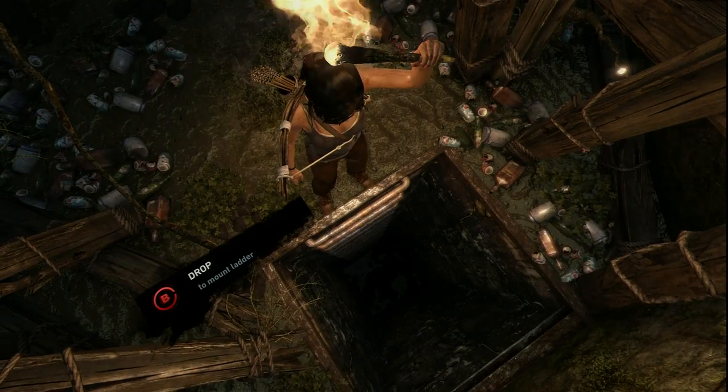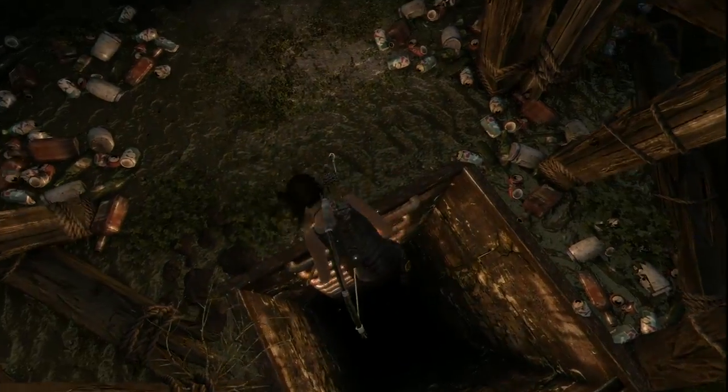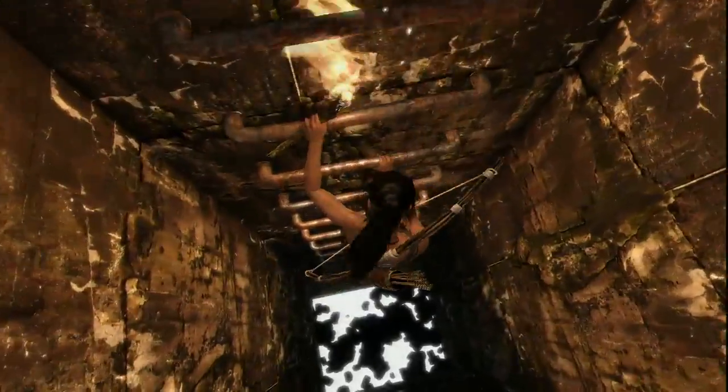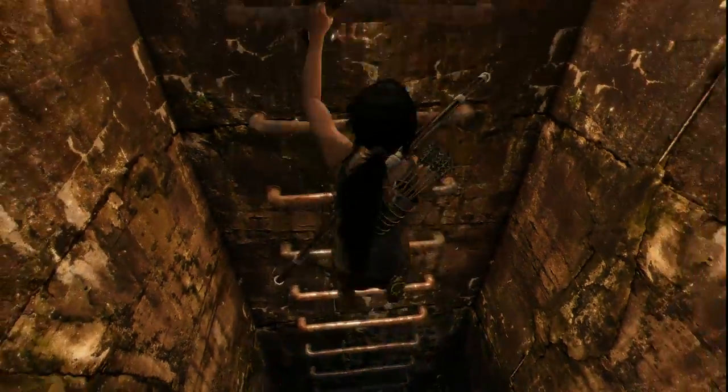Wait, that wind blew that door shut. Or did it? Now I'm locked in here. Actually, yes, it did. The wind locked the door? Whoa, what the hell is down here? I don't know. I'm not going down there. No, it's fine. I think that's a glitch.